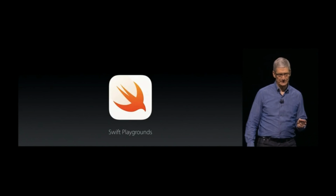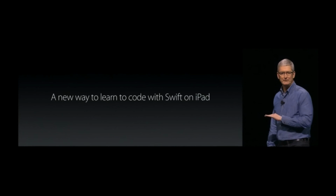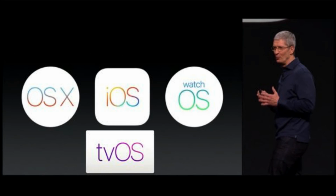Then we came to know that iPad is getting a new app known as Swift Playground, which can be used to learn the Swift programming language, and you can easily use Swift and do various things. So that's it, guys. That's what we saw in WWDC 2016.